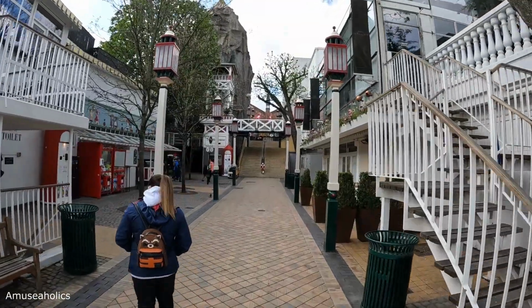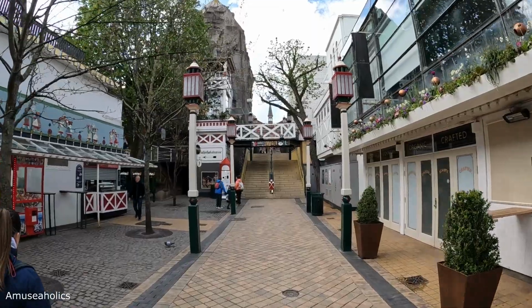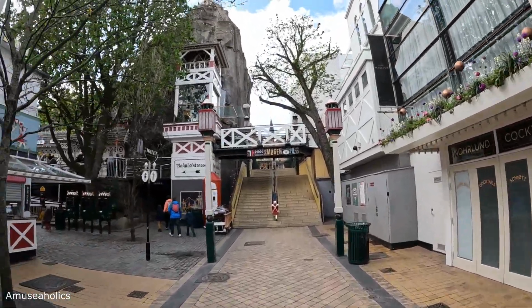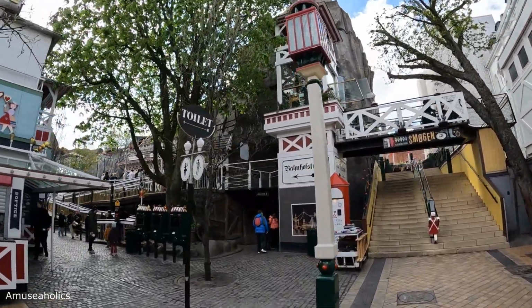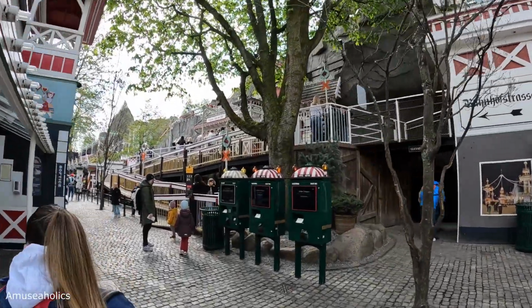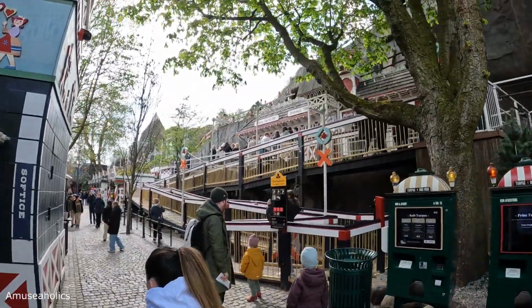Just to the left, I think we found the roller coaster, the traditional roller coaster station. It's around here somewhere. I can see it running just up in the distance, can't quite see for the tree. Ah, here we go. This looks like the right entrance. Looking forward to giving this roller coaster, over 100 years old, a go.